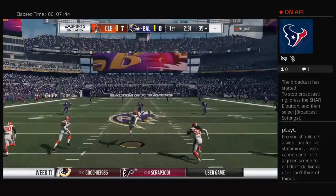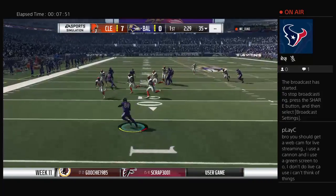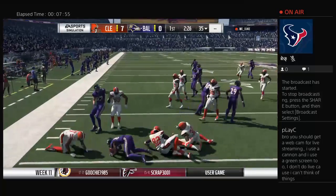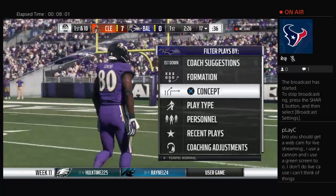Here's Prater now set to kick it away. That's fielded in the end zone. And he will be brought down here at about the 17-yard line. And now Baltimore gets set to take the field.